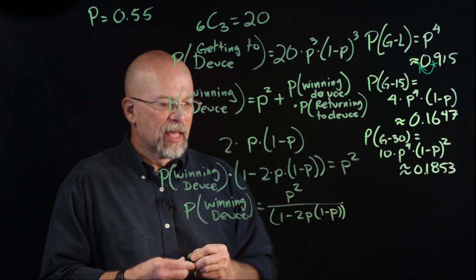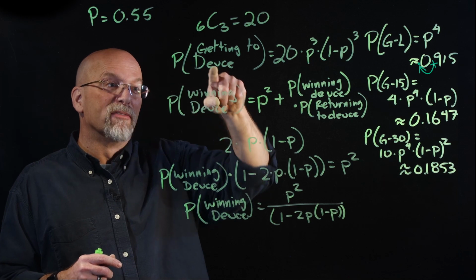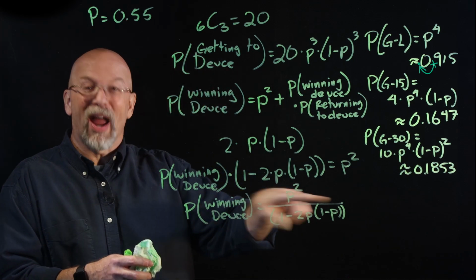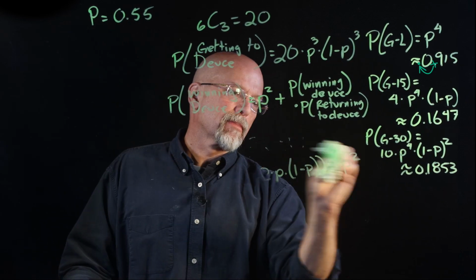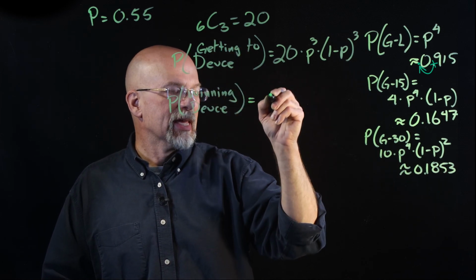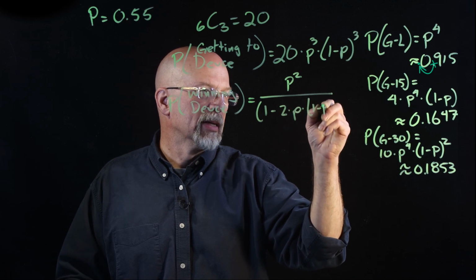So there's our probability of winning deuce, which means I can figure out my probability of winning the game if we get to deuce. Now, I'm going to erase a little bit of this. Just write that down in your notes. We'll keep track of it. By solving for winning deuce, after I got to deuce, the probability is p squared divided by 1 minus 2p times 1 minus p.